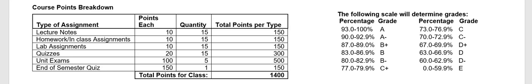So if we look across, for lecture notes, for example, each week lecture notes will be worth 10 points. And I say each week, and I hesitated there because it's actually 15 weeks and we have 16 weeks of the semester, but the last week's the final. So lecture notes, they're 10 points each. You have 15 weeks of assignments with lecture notes, and then that totals 150 points. So at the bottom there, we can see the total points for the class is 1,400 points.